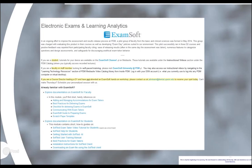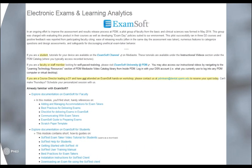portal. So we use Canvas as our LMS, and we have an open course for faculty that's just known as the LTT, the Learning Technologies Community site. And within that site, we list all of our technologies. And this is a screenshot of just our page that we have devoted to ExamSoft. So anytime there's a question, faculty can go to this page, look up videos on what we have available, documentation that relates to the dental school specifically.